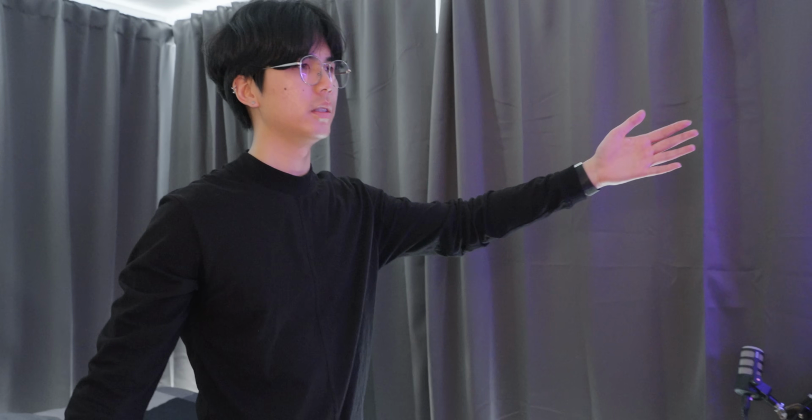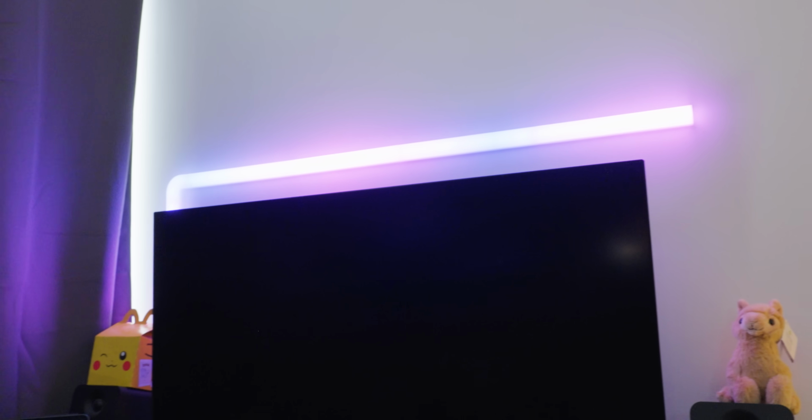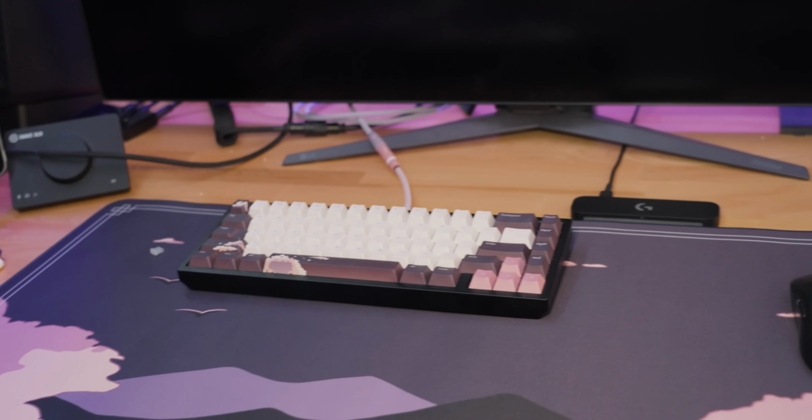I installed, or here, sits perfectly above my monitor and gives me more light than this room has. Also, desk pad that matches the keycap set.